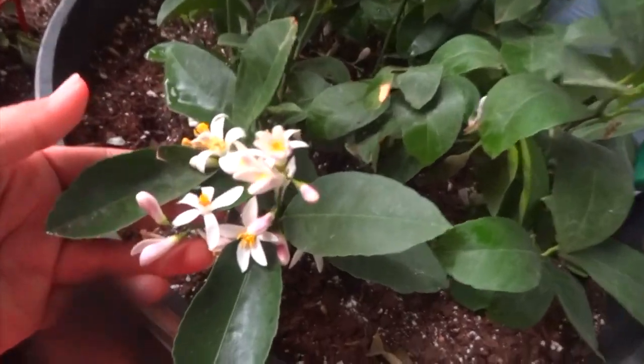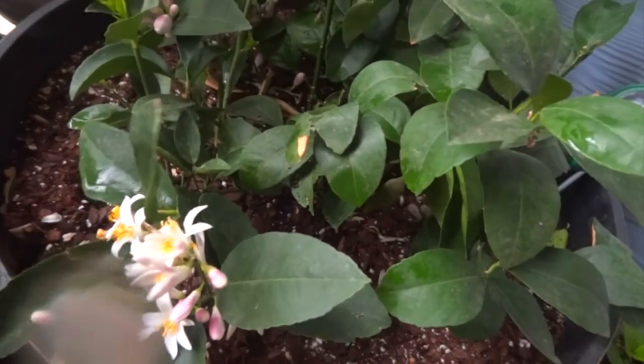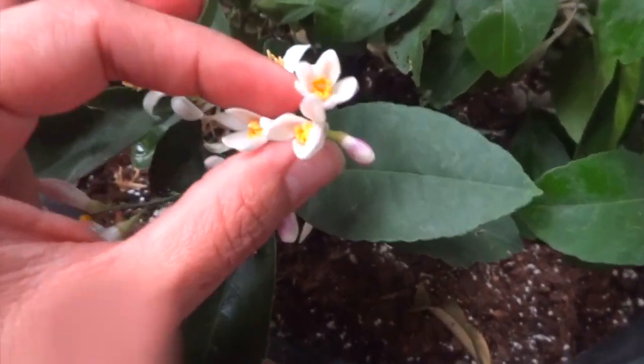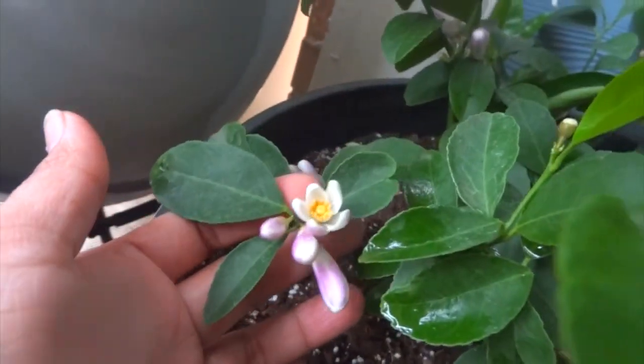Anyway, these leaves are falling, the blossoms are falling, but they are producing such beautiful smell. Oh my gosh, I wish you guys could smell these beautiful lemon blossoms. I have a bunch of new growth this year, which always makes me happy. This is so gorgeous, you guys.